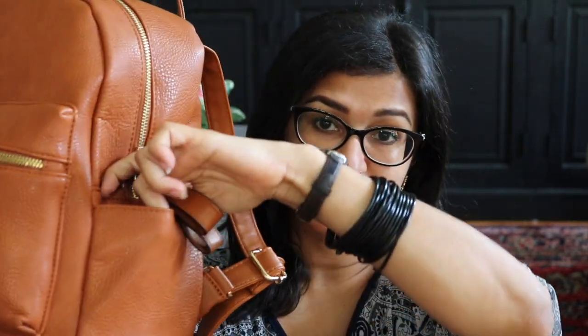It has 2 side pockets. Now these side pockets are big enough for smaller water bottles, but not big fat ones. So if you've got a slender little water bottle, it'll fit fine. Or a baby bottle should fit fine too, for those of you with infants.